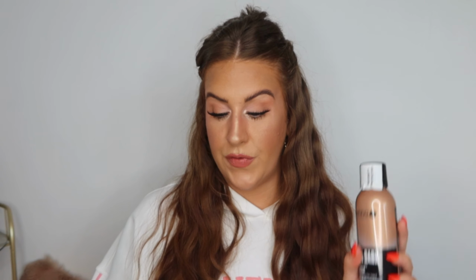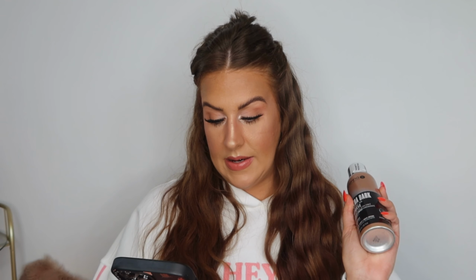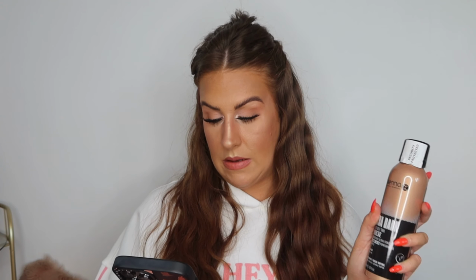So this is the Sienna. I've never tried anything from this brand. So this was also on offer. Normally this is $23.99, which is quite expensive, but they've got a third off at the minute, and it was down to £15.98. Again, they had a Sienna Ultra Dark Tinted Mousse.